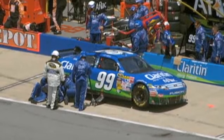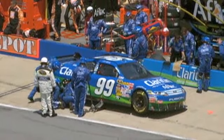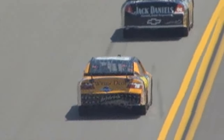First caution of the day, a little work on Carl Edwards. Claret and Ford. During this one, everybody has been on and off pit road at least once. Bobby Labonte got a little piece of it. Looked like he'd stopped to avoid it, but he got a bit, and so did Kyle Busch.